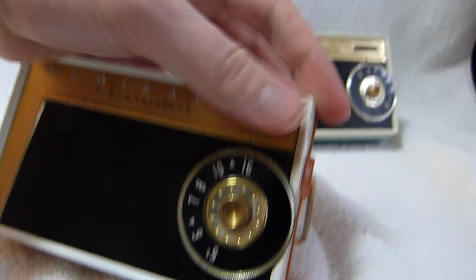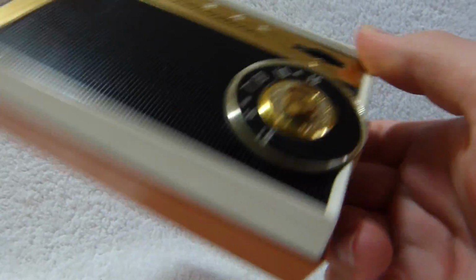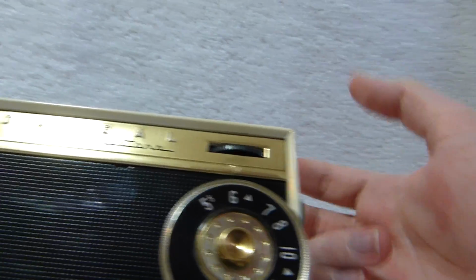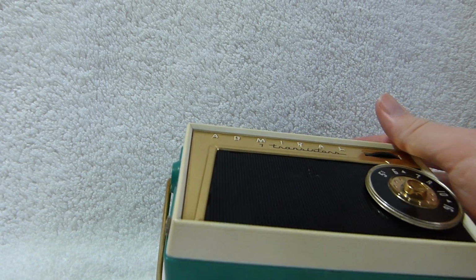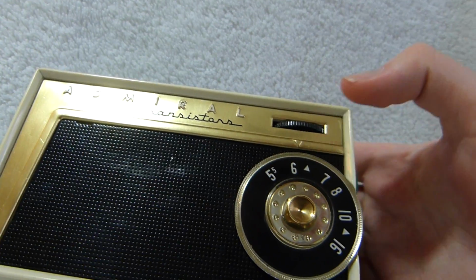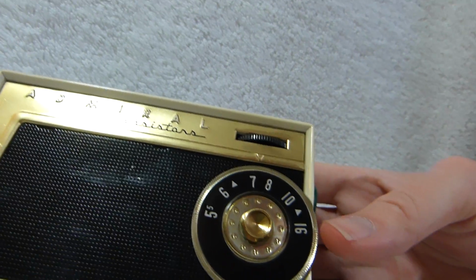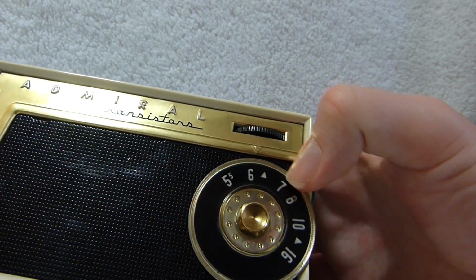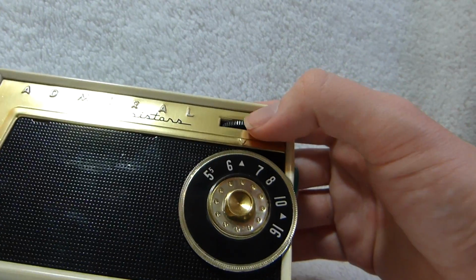So you can see that set's pretty sensitive, considering it's a 1957 model, and then it was Admiral's first pocket set. Here's the 7M18. You can see it's in a little bit nicer shape. A little bit of damage there from the case buckle. Got a pretty good deal on this set here. It was like, I believe, $30 with shipping, around there, and came with the leather case, the earphone, and the manual.